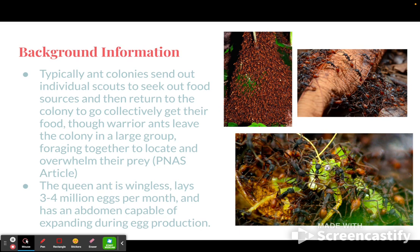And the queen ant is actually wingless. She lays 3 to 4 million eggs per month and has an abdomen capable of expanding during egg production. And then here's a few images of warrior ant colonies.